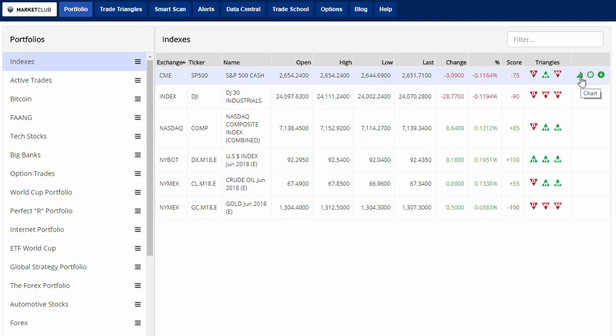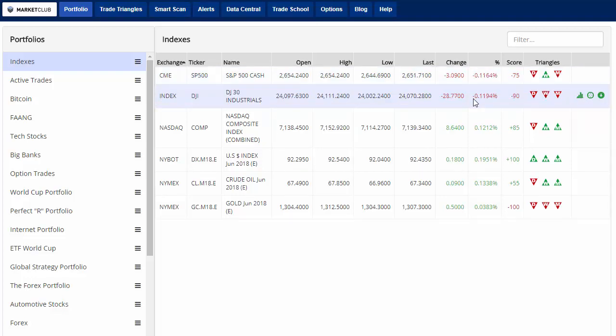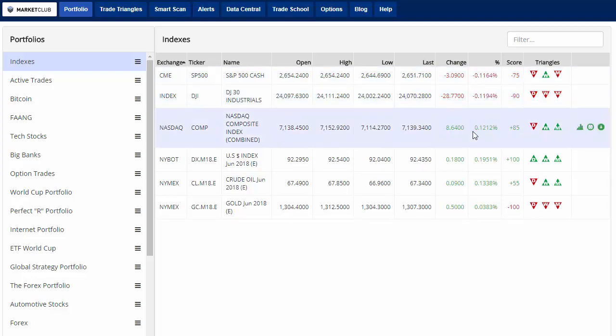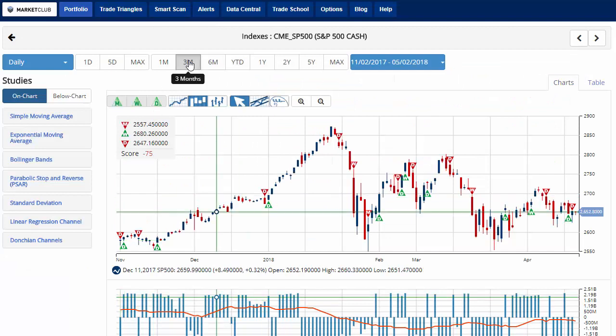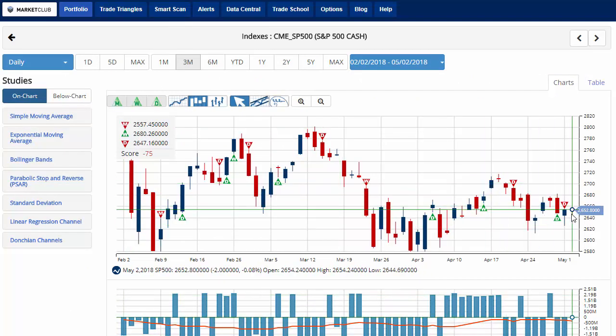But as you can see, as we look at our portfolio here, you can see that the S&P 500 and the Dow are both lower on the day, with the NASDAQ being only one of the three indexes higher, which is solely due to Apple and its earnings release last night. But we'll take a look at the S&P 500 real quick and move this chart in a little bit. Currently trading relatively unchanged on the day.